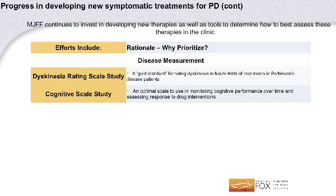So we talked a lot about biomarkers for disease modification trials and the importance of having that biological marker. There's an analogous need in the symptomatic space when you're dealing with treatments that are just trying to manage symptoms. And that is having a good measuring stick, if you will, for actually tracking that specific symptom. This is another area that the Fox Foundation has been pushing really hard, to try to come up with some very standardized measuring approaches that we can use for some of these symptoms like dyskinesia and like cognitive function as well.